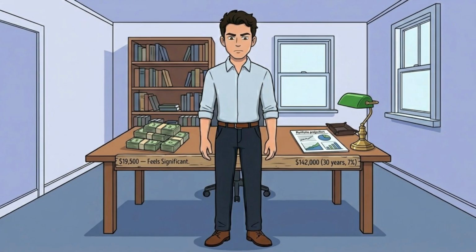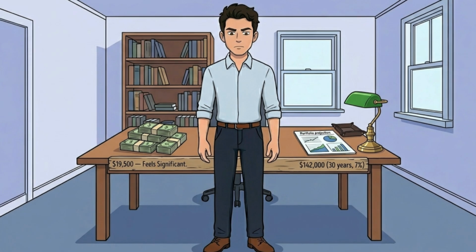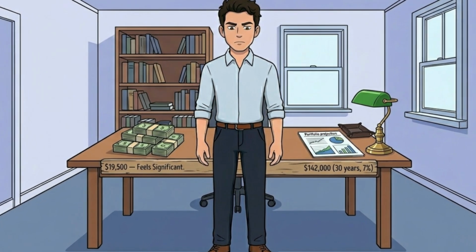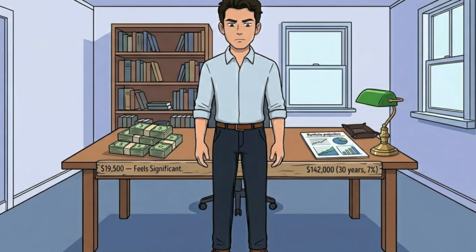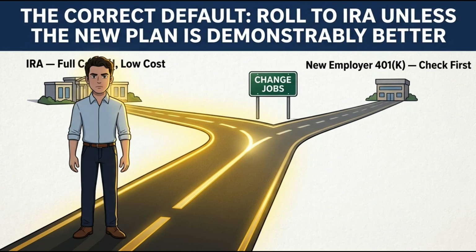The first three options keep the money growing. The fourth does not. People cash out 401ks when they change jobs more often than the financial industry acknowledges. The short-term cash feels significant. The long-term cost does not.